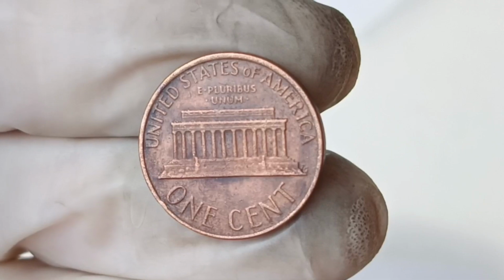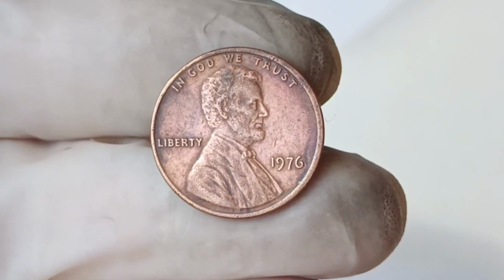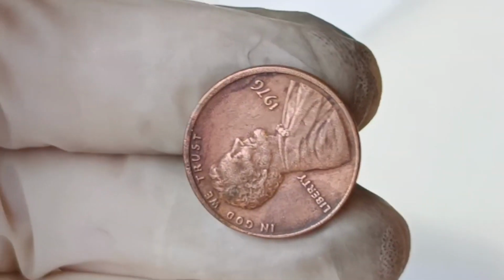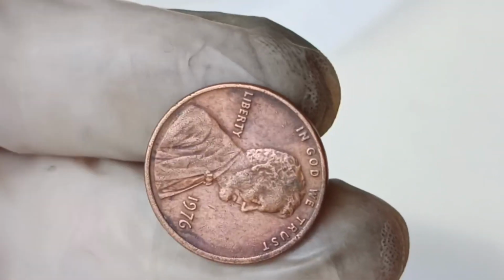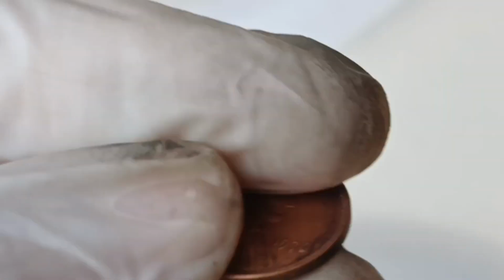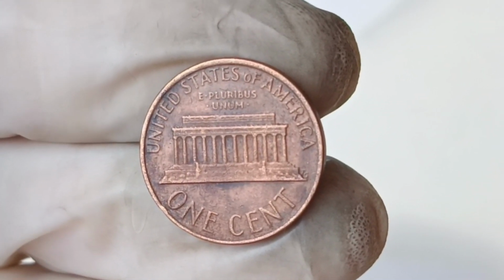And while it's tempting to start thinking about your new fortune, keep in mind that the market for rare coins can fluctuate. Nevertheless, owning a 1976 copper penny puts you in an elite group of coin collectors. Over the years, the value of rare coins, particularly rarer coins like the 1976 copper penny, has only gone up. The fact that this coin represents both a rare minting mistake and a piece of U.S. history makes it even more valuable to collectors.